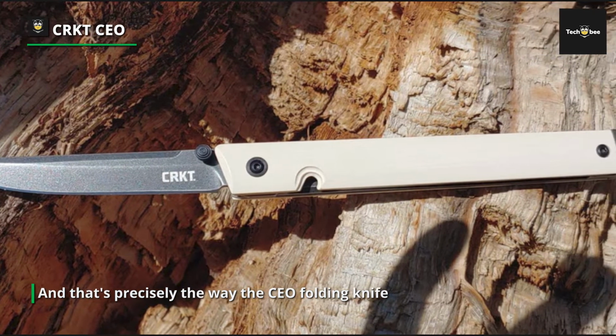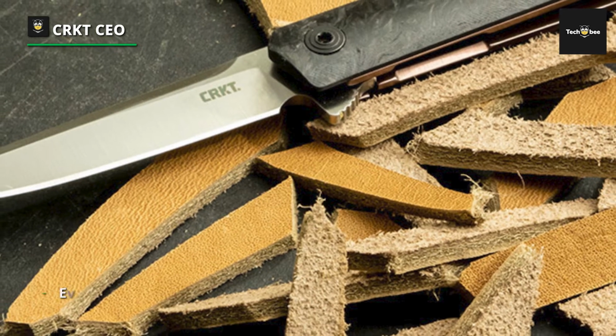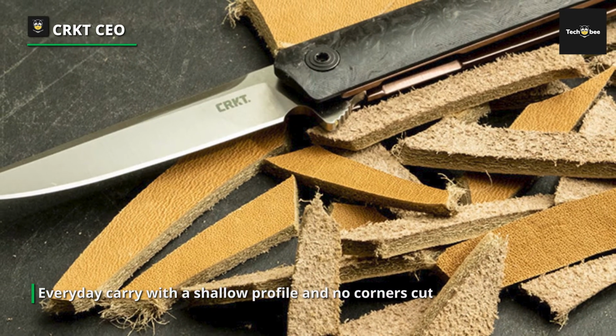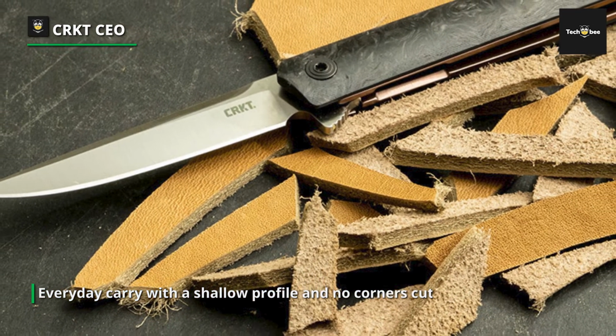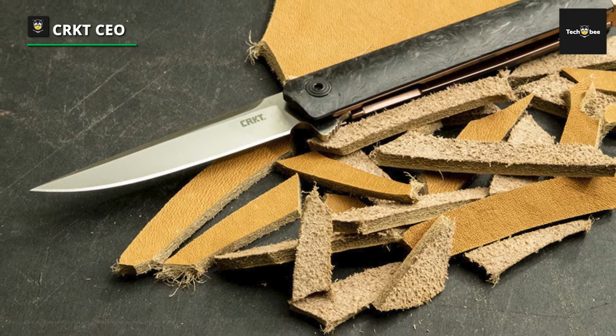With lubed ball bearings in the pivot to reduce friction, a slim thumb stud sets IKBS in motion, quickly deploying the satin-finished stainless steel blade. A locking liner keeps it securely in place between the sleek and glass-reinforced solid nylon handle.